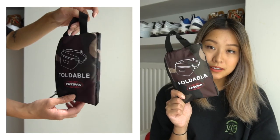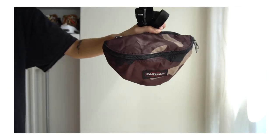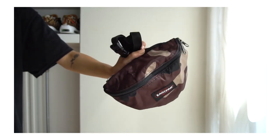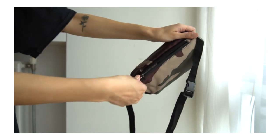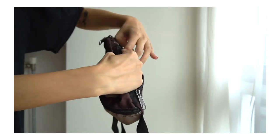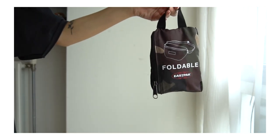And then the second bag, the last bag, is this camo bum bag. I think this one is super cute. You can fold this into a bum bag, and I really like the colorway of this one. I think it really suits my style. Super lightweight, it has a big compartment, and at the back it has a little compartment where you can keep your wallet or other stuff. These bags are just super lightweight, handy to carry your last minute shoppings or groceries, or to bring in your luggage when you're going to travel.